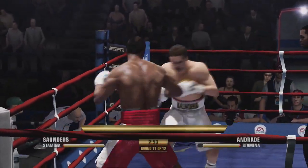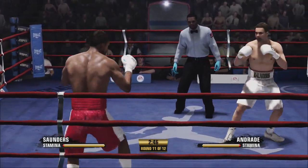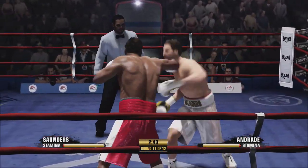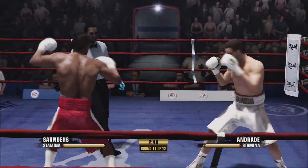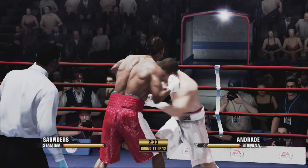The start of round number 11, and this is a much closer fight than it was just a few rounds ago. Well, it goes to show you that he's doing now what he was capable of doing, what we expected him to do from the beginning. He's putting punches together, and he's being steady.